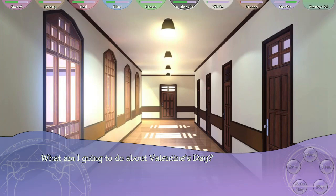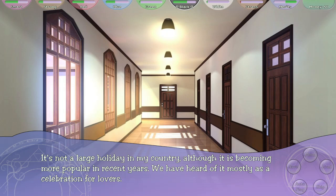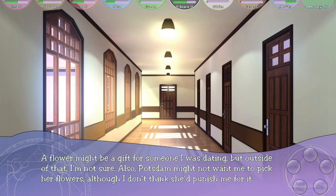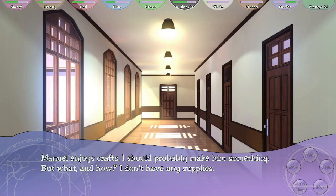What am I going to do about Valentine's Day? It's not a large holiday in my country, although it is becoming more popular in recent years. We have heard of it mostly as a celebration for lovers. I understand that Americans also send Valentines to their friends, but I don't know what stands as an acceptable substitute for an official card. A flower might be a gift for someone I was dating, but outside of that I'm not sure. Also, Potsdam might not want me to pick her flowers, although I don't think she'd punish me for it. Manuel enjoys crafts. I should probably make him something.